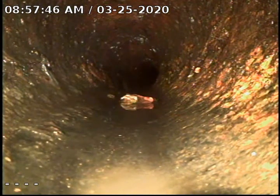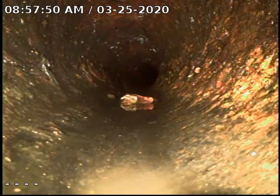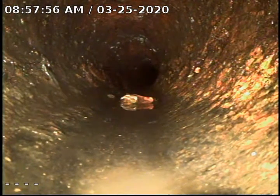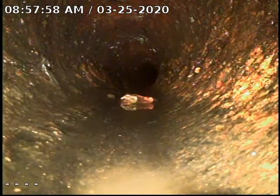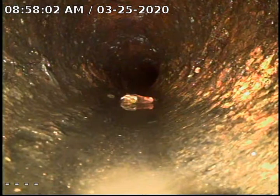Unfortunately, we do not have the ability to put a lot of water through this drain due to the fact of the mortgage place next door and the cigar lounge are currently closed at this time due to a stay-at-home order.